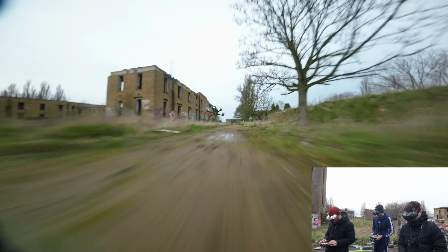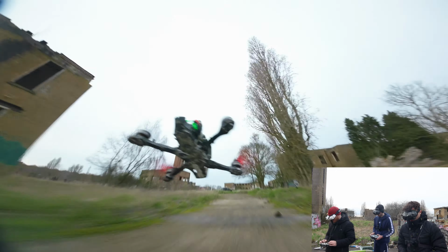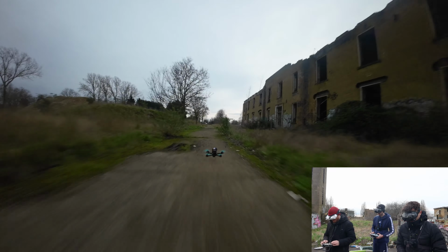Coming to the end. Let me know if it's too high or low. Close behind me. Yeah. Oh, no! Oh my god. Behind me, yeah? Yeah, yeah, yeah. No one overtake me. Right behind you. Oh, a little bit further away.